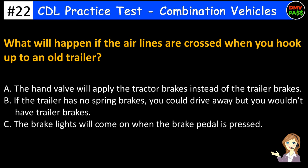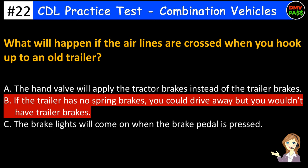The correct answer is B. If the trailer has no spring brakes, you could drive away, but you wouldn't have trailer brakes.